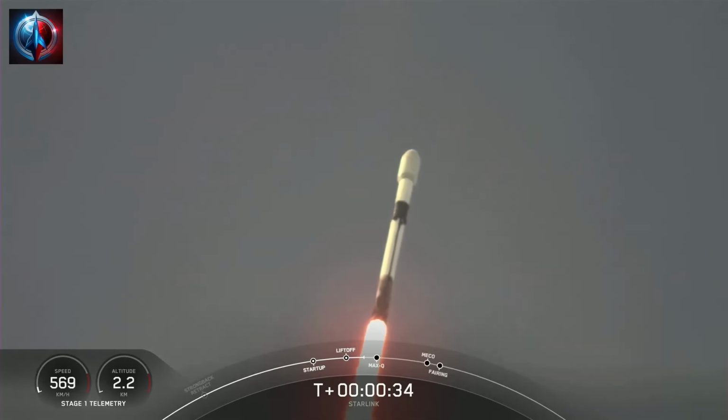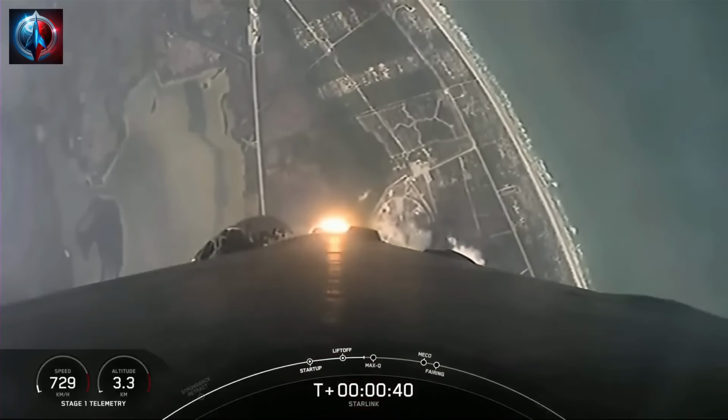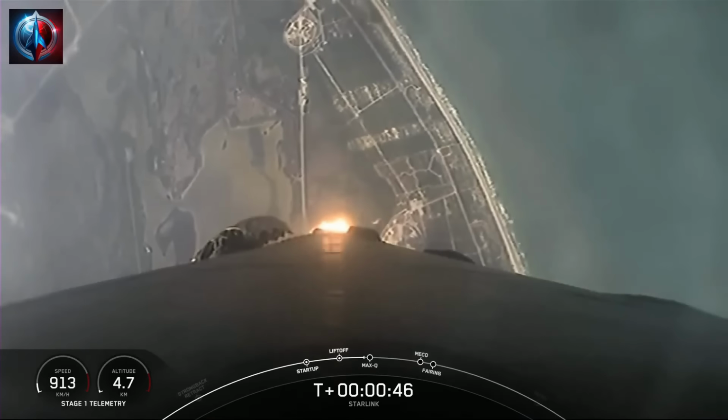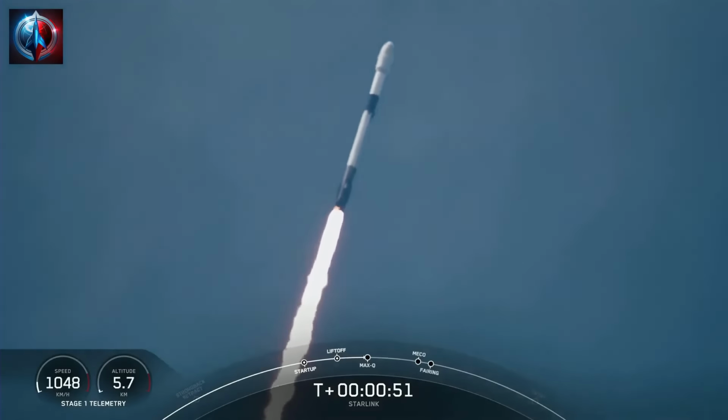At T plus 33 seconds, Falcon 9 has successfully lifted off from Space Launch Complex 40 in Cape Canaveral, Florida at 4:01 p.m. Eastern Time. Next major milestone coming up is Max-Q, which is the point where the vehicle experiences the greatest amount of external stresses as it ascends through the atmosphere.